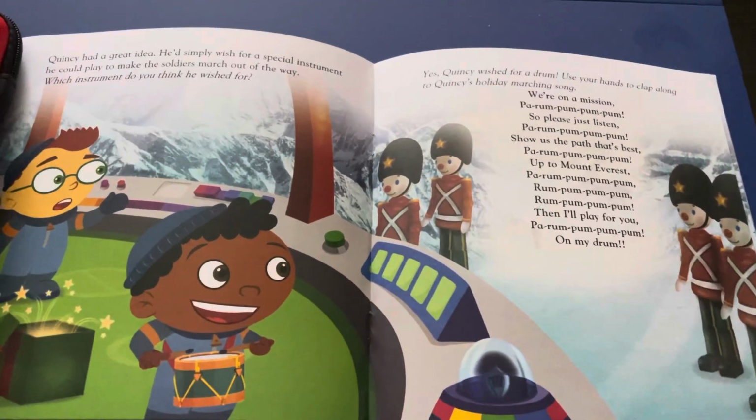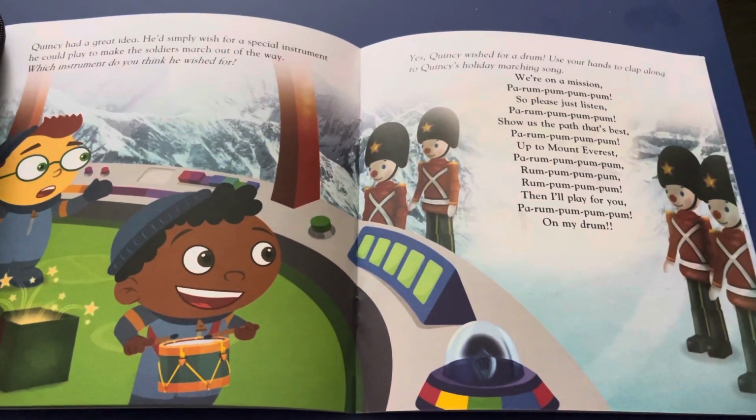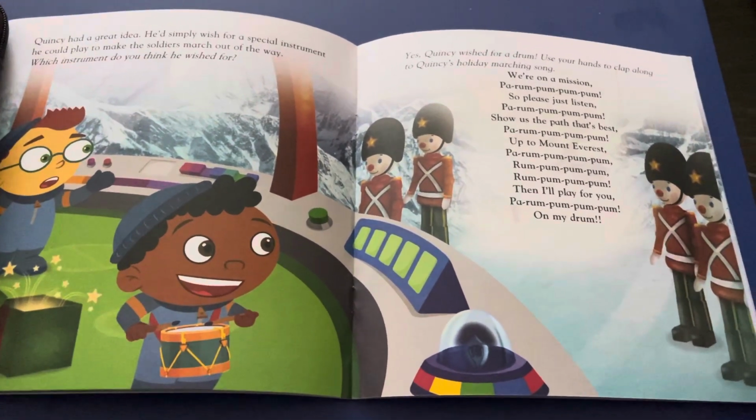Yes, Quincy wished for a drum. Use your hands to clap along to Quincy's holiday marching song.